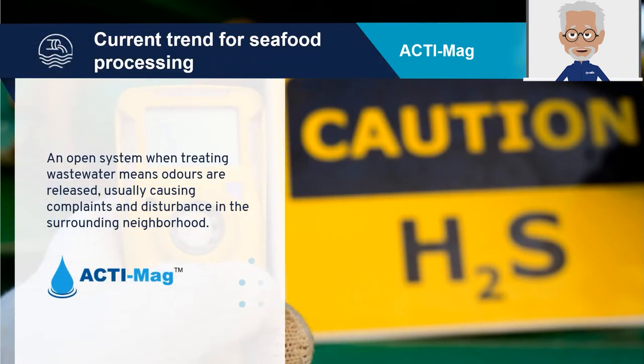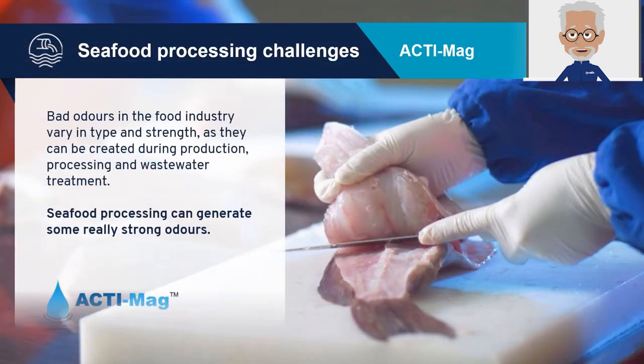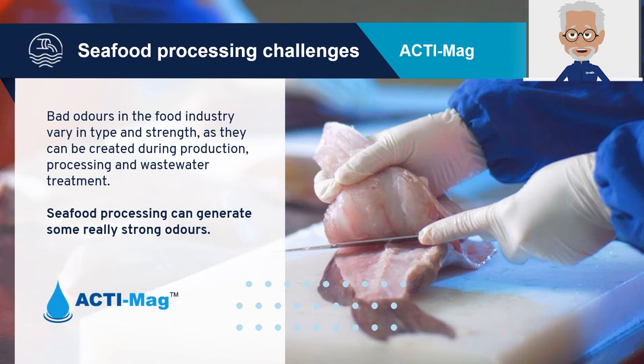An open system when treating wastewater means odors are released, usually causing complaints and disturbance in the surrounding neighborhood. Bad odors in the food industry vary in type and strength, as they can be created during production, processing, and during wastewater treatment.